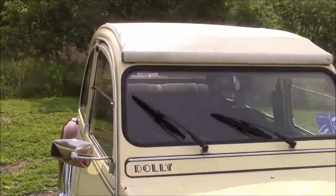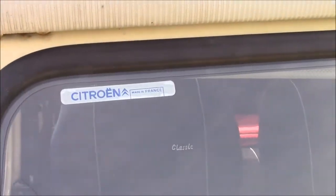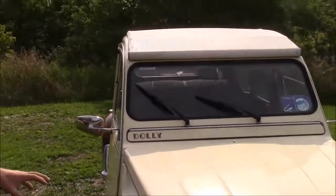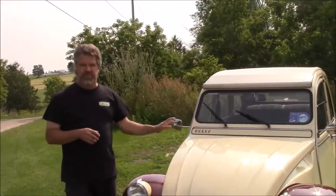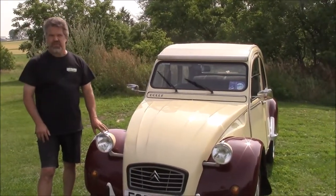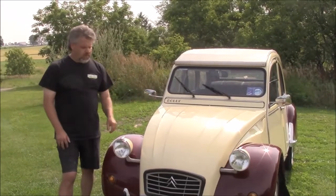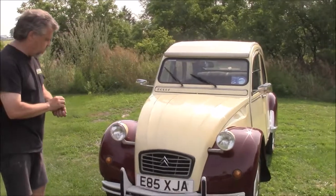So for the collector out there that's looking for a Deux Chevaux, this is another important feature, and that's that sticker showing that it was made in France. And as everyone knows or should be aware, the quality and the durability of these models built in France are highly sought after. Some of the other factories had concerns with rust through and were prone to early rust, where a model like this one wasn't part of that concern. So they're quite a bit better in terms of quality build.